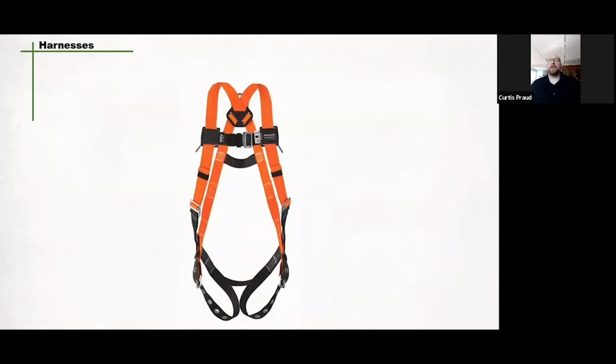Then we move into harnesses. When it comes to harnesses, we really want to look at the fit, care, and use of this harness, as well as the training. These devices are to be maintained as per manufacturer's recommendations and as per legislation. The legislation states that the worker must be trained in their specific fit, care, and use. So when we talk about fit, the proper fit of your fall protection equipment is very important in how it will perform in the event it is utilized in a fall.